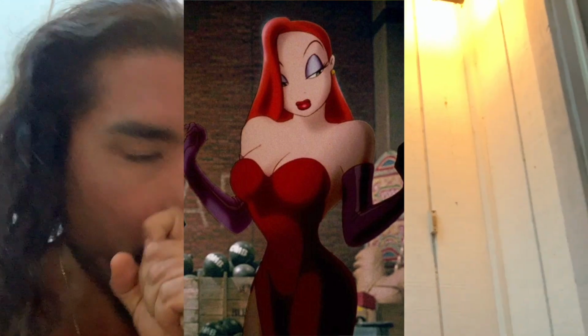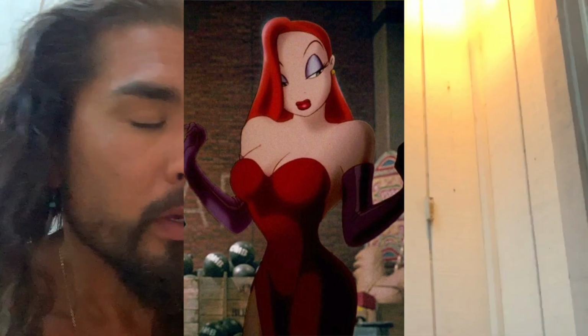I had to do the whole, you know that person from the Roger Rabbit movie where the waist is real tiny, you know? I had to do that. I had to do a Jessica Rabbit. And then I finally got it off. What a relief.